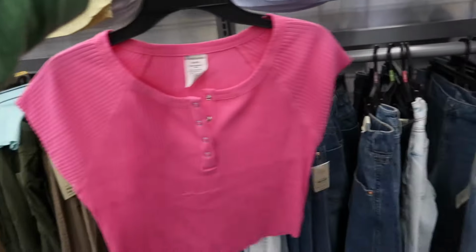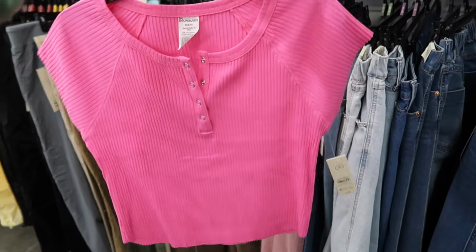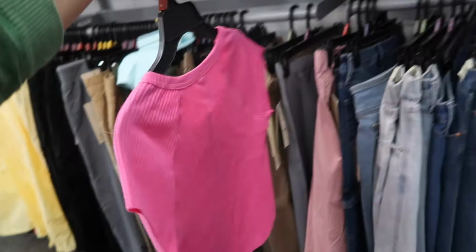Also new rib tee from No Boundaries. So these have that rounded neckline, side seam, raw hem on the sleeve, and then also at the bottom. This is the medium, so it's a little more shorter and boxy.